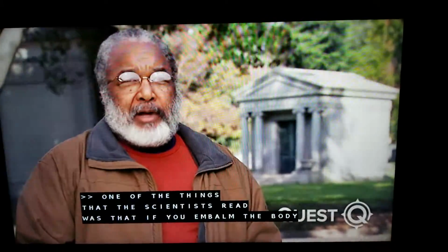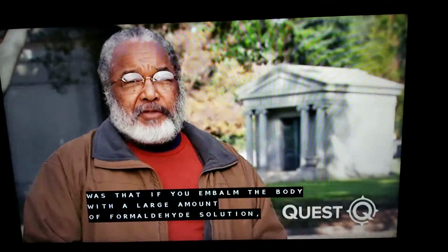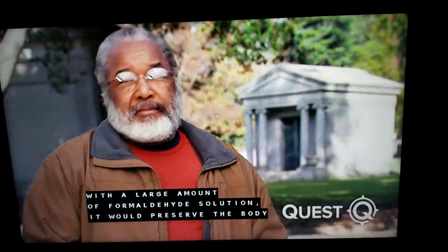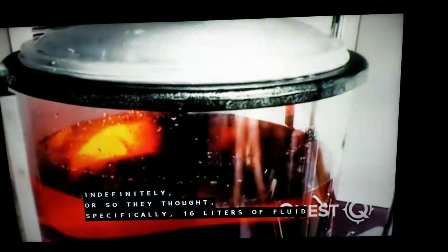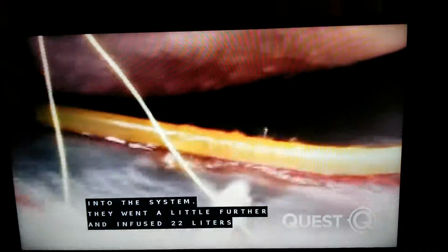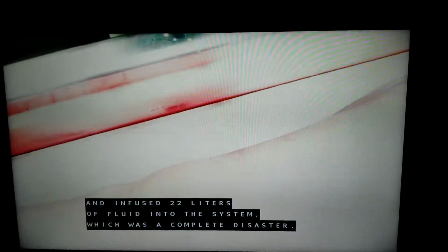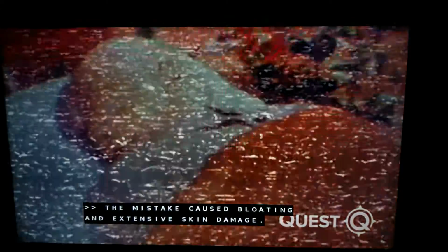One of the things that the scientists read was that if you embalm the body with a large amount of formaldehyde solution, it would preserve the body indefinitely, or so they thought. Specifically, 16 liters of fluid into the system. They went a little further and infused 22 liters of fluid into the system, which was a complete disaster. The mistake caused bloating and extensive skin damage.